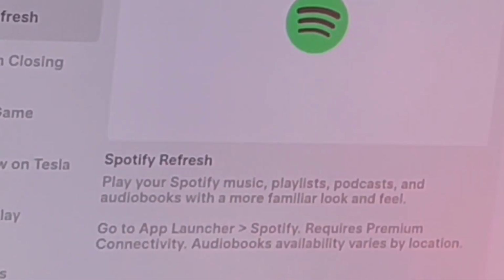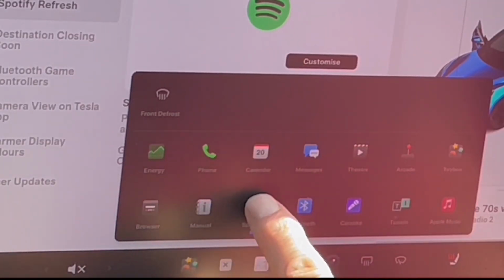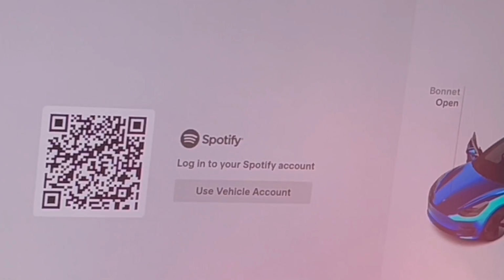And let's have a look at the first thing, Spotify Refresh. Spotify Refresh, what it says is put your Spotify music, playlist, podcast and audiobooks with a more familiar look and feel. To get there, you need to press the actual launcher, which is the three little dots. We press those, you hit Spotify, and it now comes up with this screen.